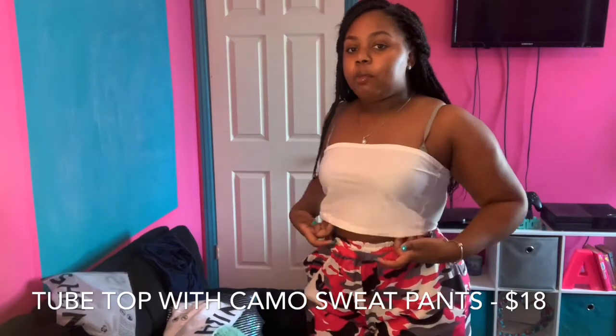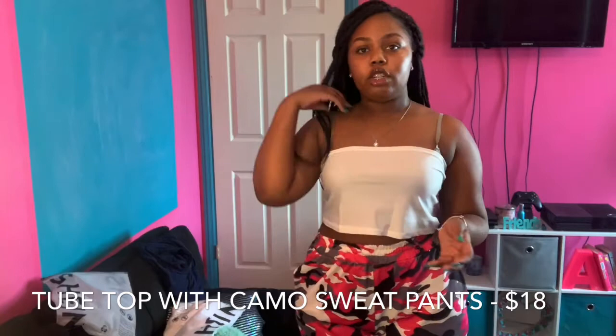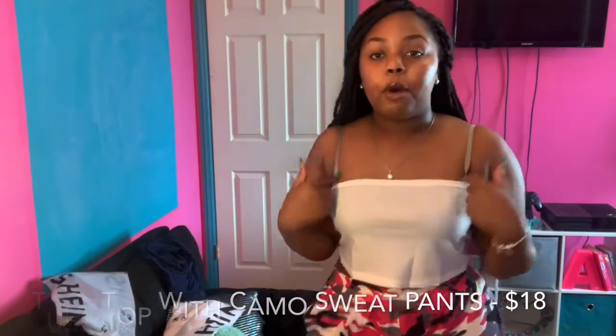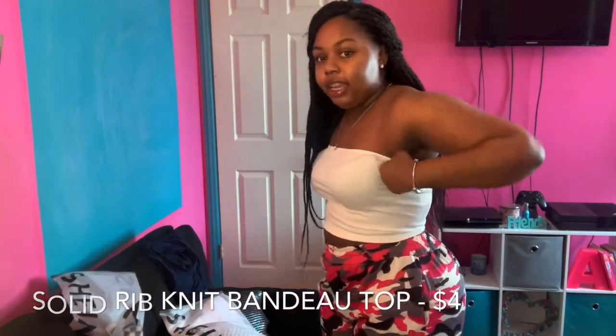The pants are a large, so they gave me a large top, but I wouldn't order a large tube top. But I'm gonna put on the shirt that I think I got this to go with. This is the outfit I pictured in my head. Y'all see that this tube top is more fitted. I don't have on the strap with mine right now. I just took my strap off so y'all can get the whole feel of it. But this is what I got.